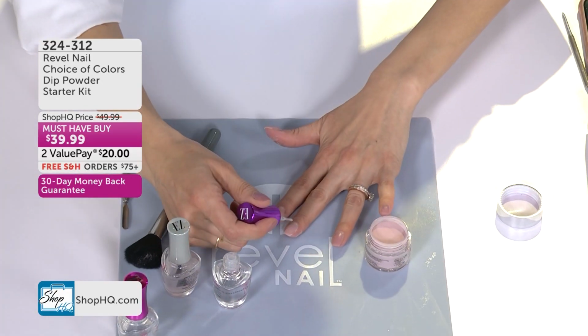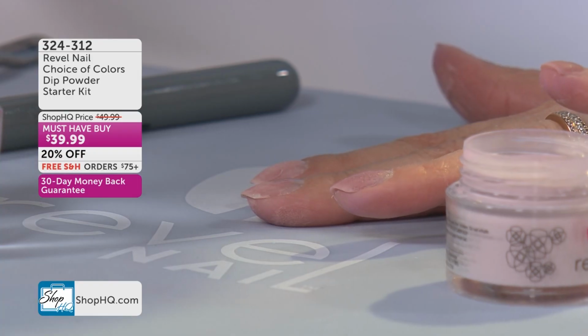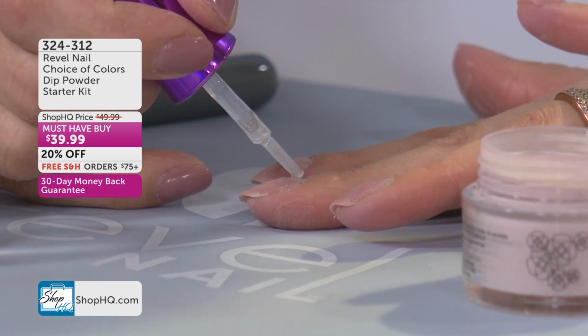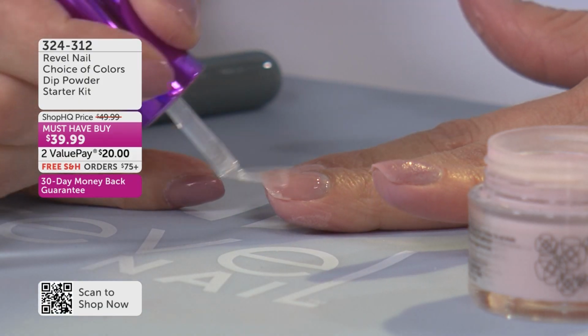That'd be fun, wouldn't it? Some people do French manicures, which is really fun, or maybe you want to do a little bit of an ombre design, you can. There's chrome designs you can get into. So there's a whole world, and you get to do all of this at home and save so much money.